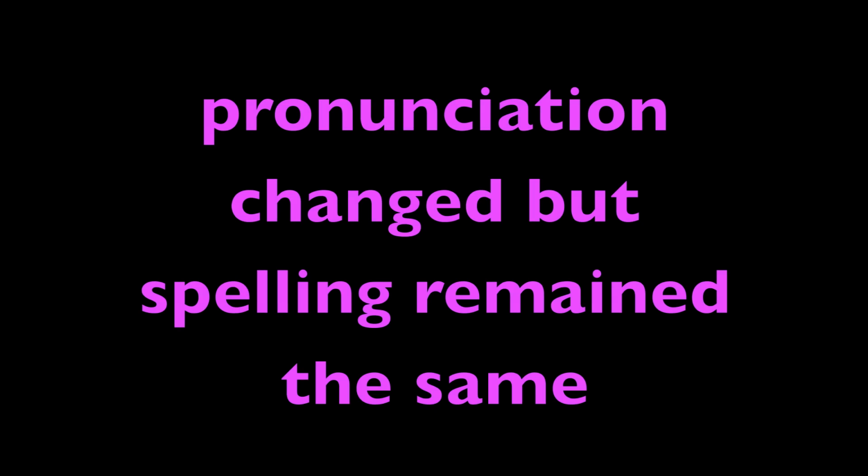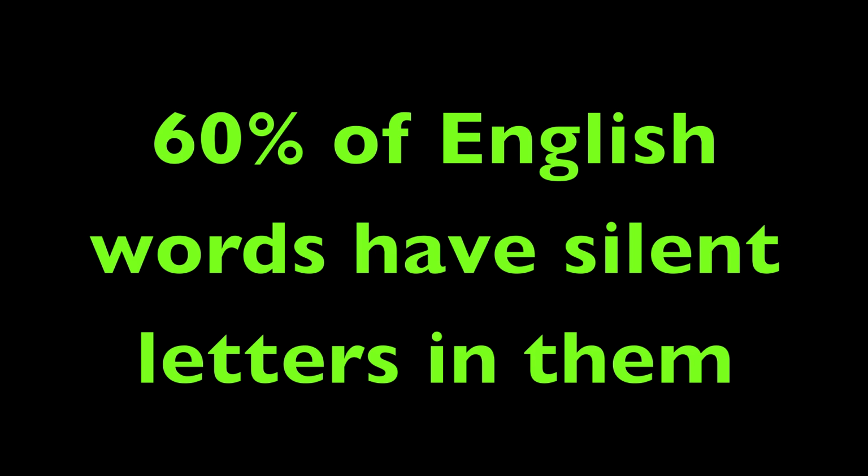Also, pronunciation changed over the centuries, but the spelling remained the same, especially with words with silent letters in them like knee, knock, light, calm, daughter. 60% of English words have silent letters in them, which can cause all sorts of problems.